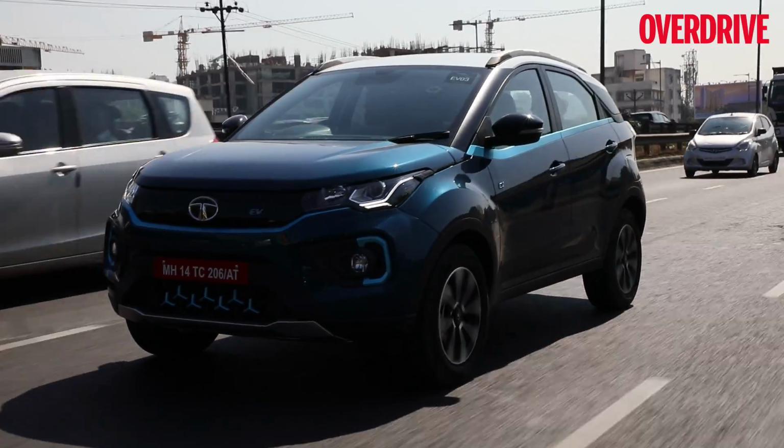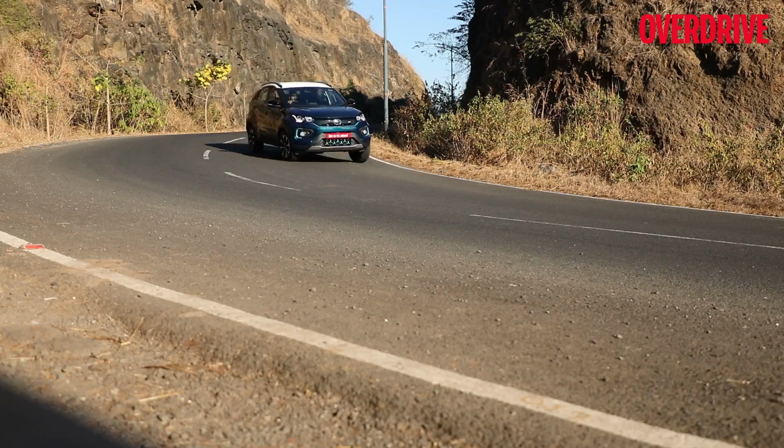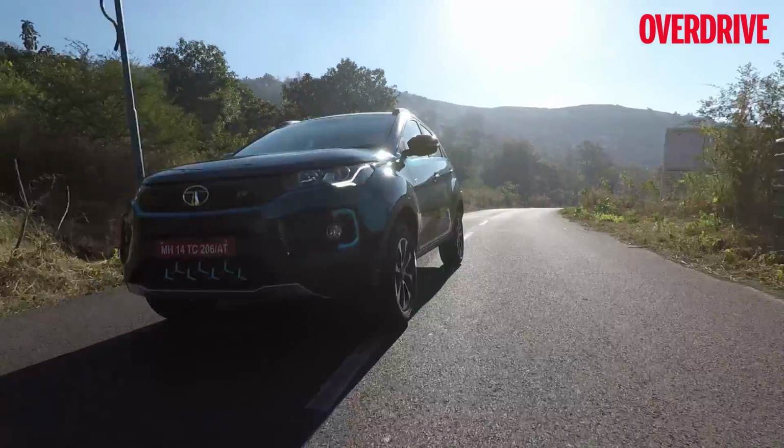So like I said, we started off on the highway, we did a little bit of driving in the twisties with the drive and the sport modes, and now I'm entering the city. There is a fair bit of traffic as well. Now, like I said, with a road test, I'll be able to give you a more concrete figure on what the real world range is like. We'll have to live with the car for that.